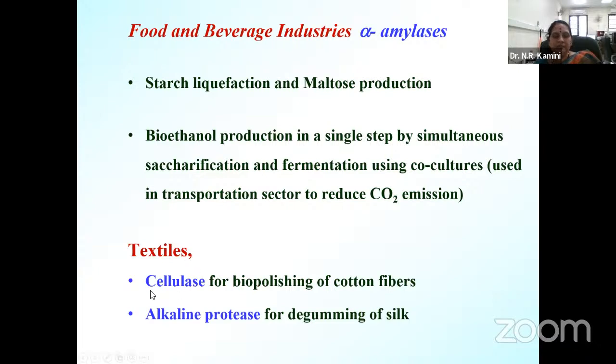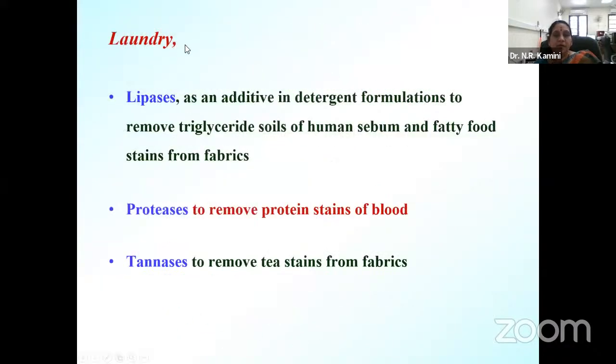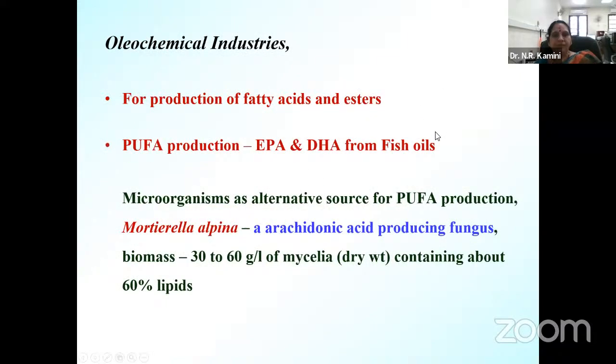In the textile industry, cellulases are mainly used for biopolishing of cotton fibers and alkaline proteases for degumming of silk. In laundry detergent industries, lipases are mainly used as an additive in detergent formulation to remove triglyceride soils of human sebum and fatty food stains from fabrics. Proteases are used to remove protein stains of blood, and tannases are used to remove tea stains from fabrics.